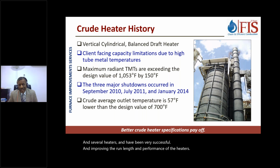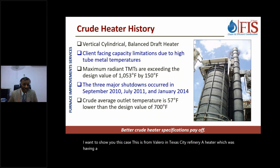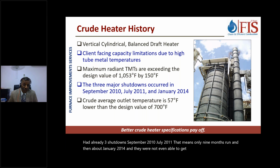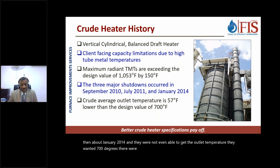I want to show you this case. This is from Valero in Texas City Refinery, a heater which was having number of issues. I mean that tube metal temperatures were close to about 1200 degrees. They were even exceeding the design values. Had already 3 shutdowns. September 2010, July 2011, that means only 9 months run, and then about January 2014. And they were not even able to get the outlet temperature. They wanted 700 degrees. They were only operating at about 640, 650 degrees.